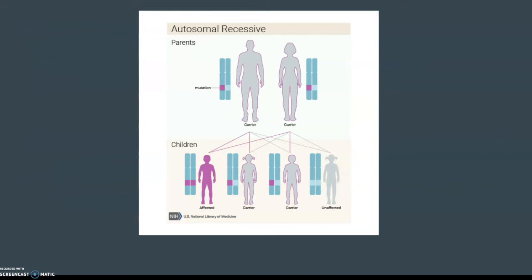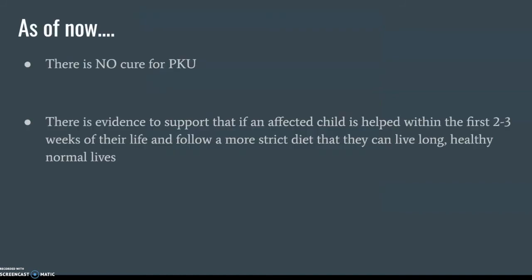So basically, an affected child will get an affected chromosome from each parent. If they've received just one affected chromosome from, say, just the mother and not the father, they're just carriers. So there's a 25% chance that you are affected if both of your parents are carriers. However, if you just get one chromosome from both parents, it's a 50% chance you're just a carrier, and then there's another 25% chance that you're just unaffected at all.